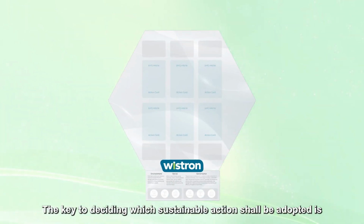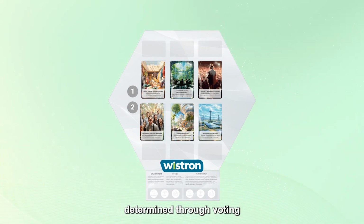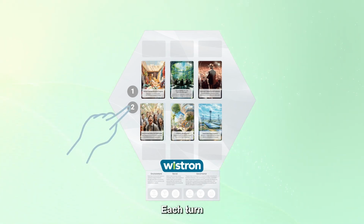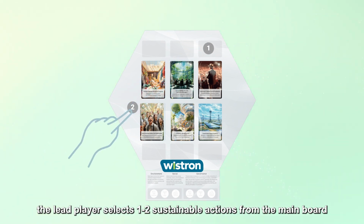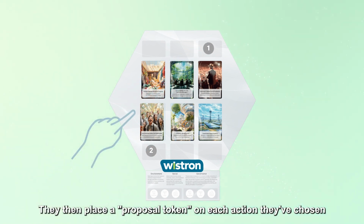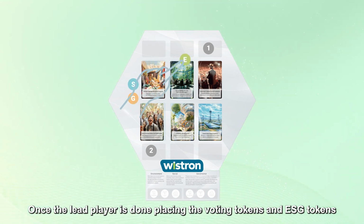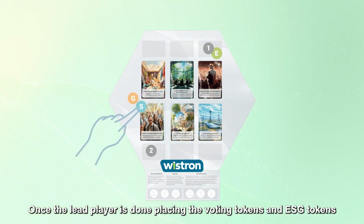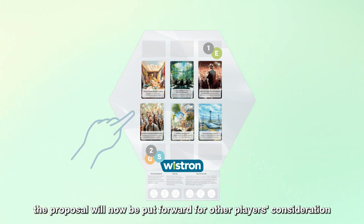The key to deciding which sustainable action shall be adopted is determined through voting. Each turn, the lead player selects 1 to 2 sustainable actions from the main board. They then place a proposal token on each action they've chosen. Once the lead player is done placing the voting tokens and ESG tokens, the proposal will now be put forward for other players' consideration.